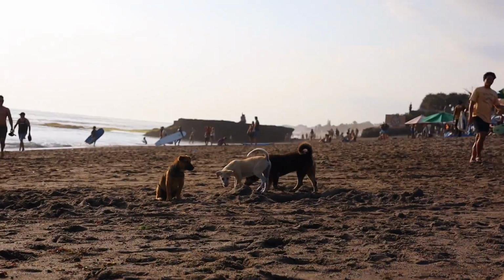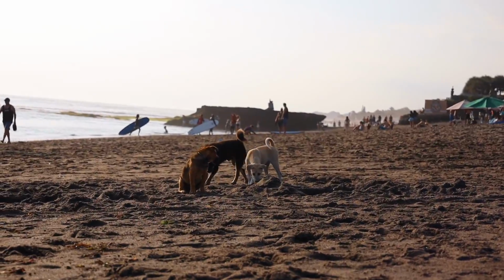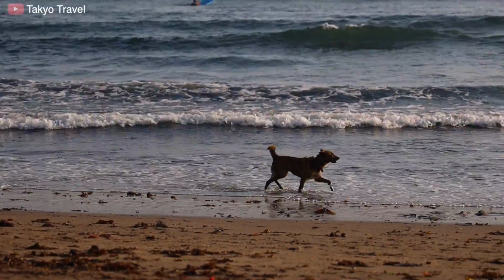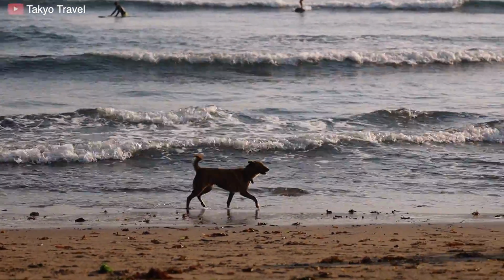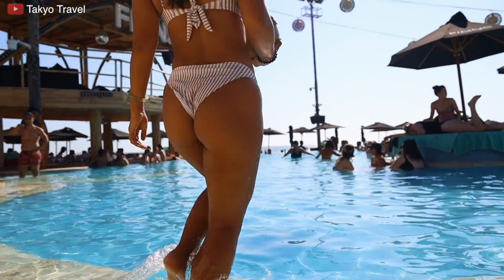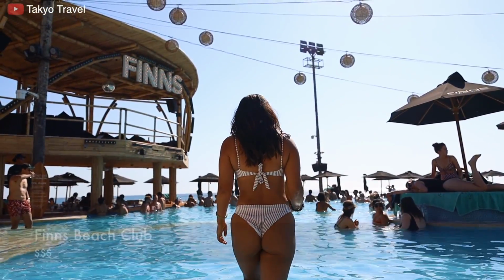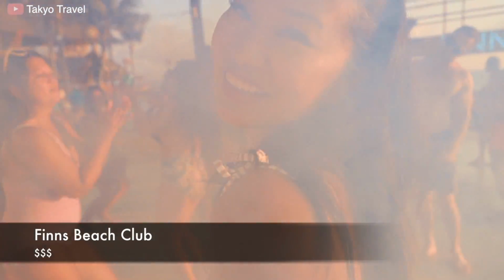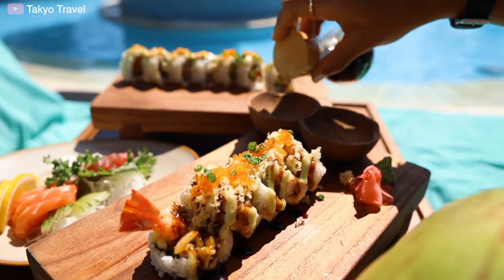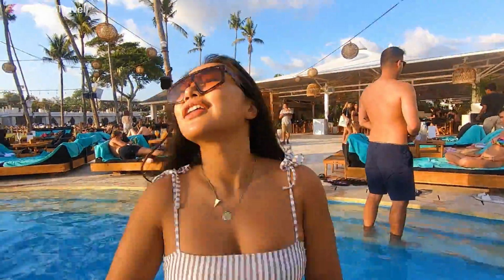The beach is not the cleanest in our opinion due to the amount of errant dogs that are roaming on the beach and algae. But if you love surfing, it deserves to be visited at least once. While you are in Cangu, drop by the relatively new Fins Beach Club. It is a big beach club with live DJs, fancy pool, and good food. You'll have a good party day.